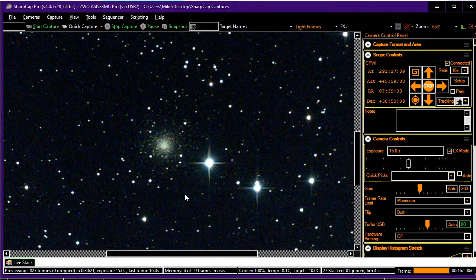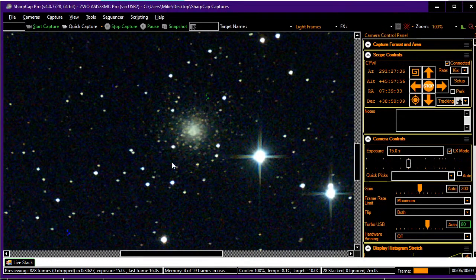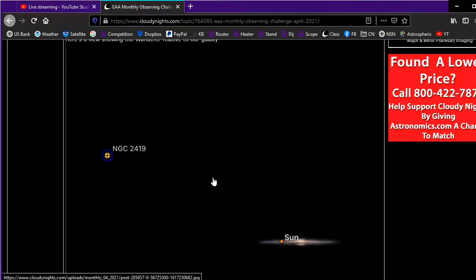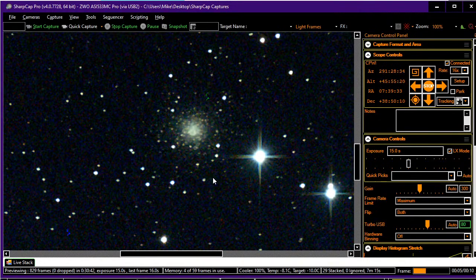So here's our intergalactic wanderer. Probably quite a few thousand stars in this bunch, maybe more. I'm not sure how big it is, so why don't we just look this up? It's NGC 2419. Yeah, 2419. So let me see if they have a Wikipedia. NGC 2419.